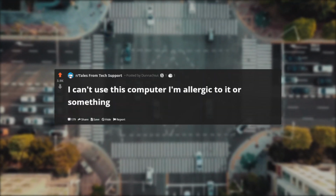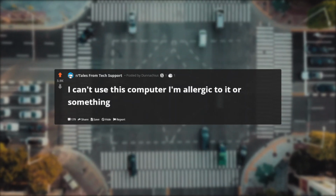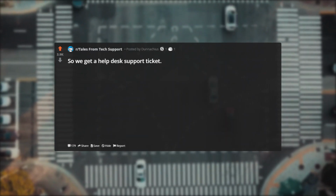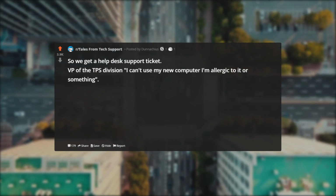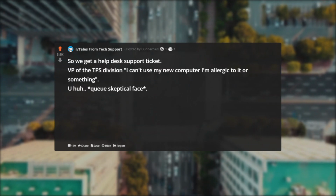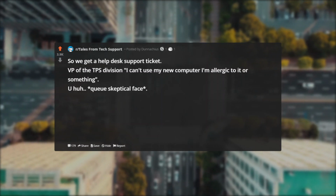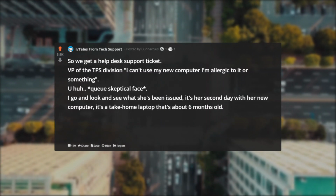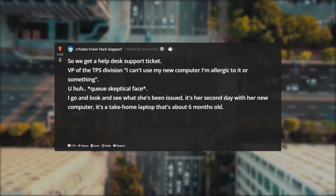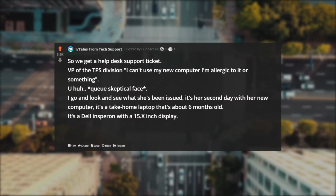So let's get started. I can't use this computer, I'm allergic to it or something. So we get a help desk support ticket. VP of the TPS division: I can't use my new computer, I'm allergic to it or something. Yeah, cue skeptical face. I go and look and see what she's been issued. It's her second day with her new computer. It's a take-home laptop that's about 6 months old. It's a Dell Inspiron with a 15.x-inch display.